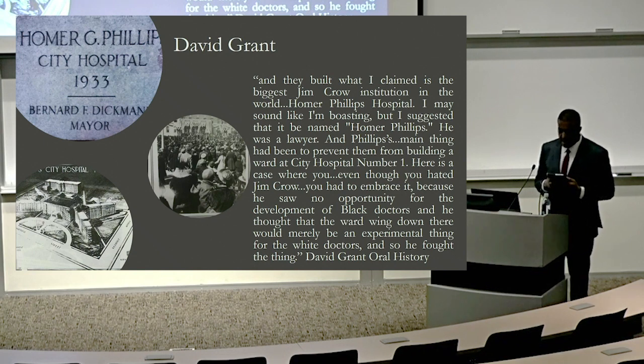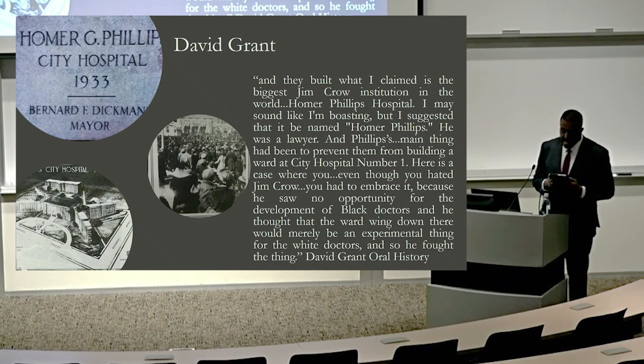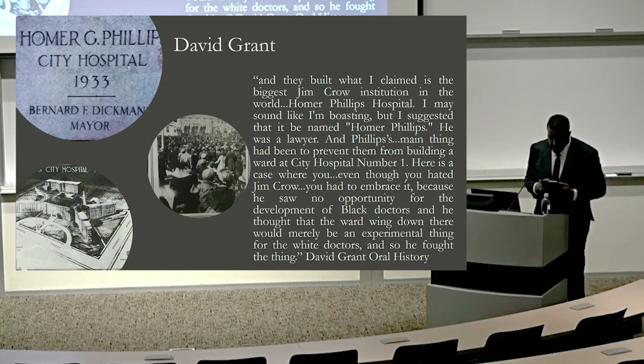Here is a case where, even though you hated Jim Crow, you had to embrace it because he saw no opportunity for the development of black doctors, and he thought that the ward wing down there would be merely an experimental thing for the white doctors. And so he fought the thing.